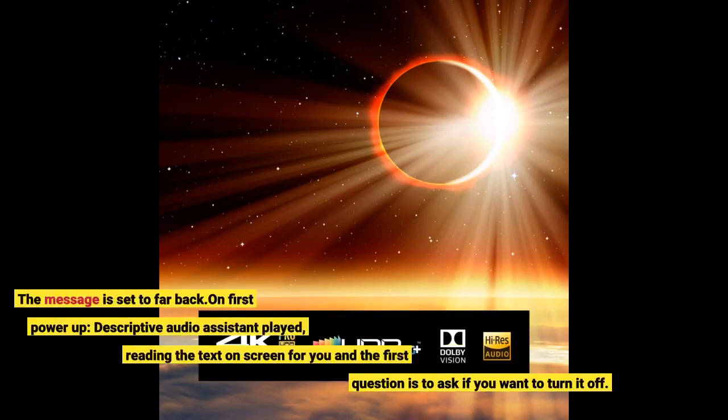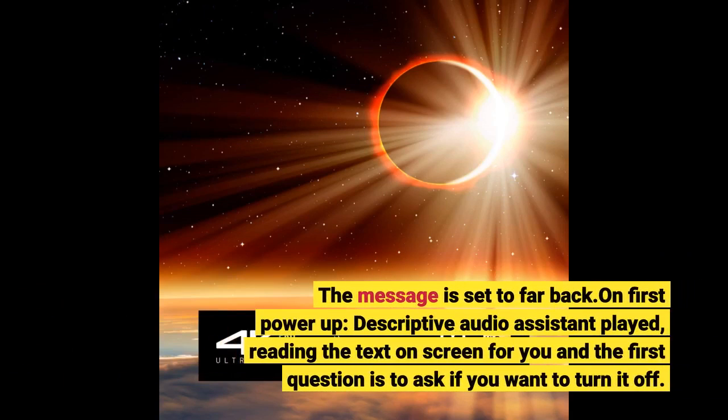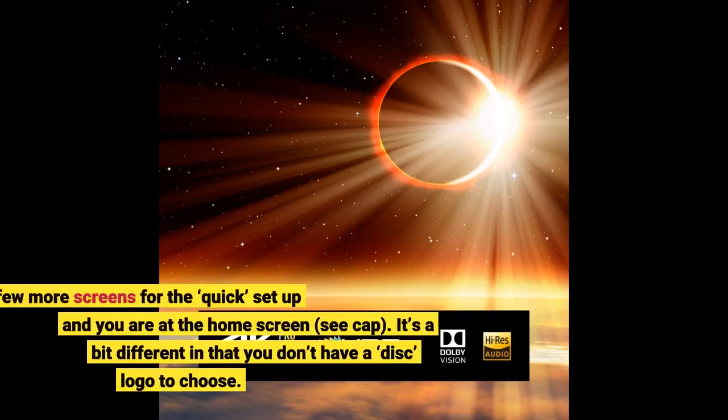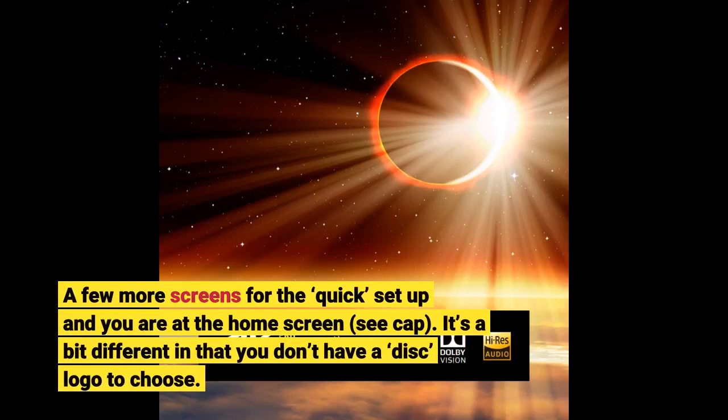The message is set too far back. On first power up, a descriptive audio assistant played, reading the text on screen for you, and the first question is to ask if you want to turn it off. A few more screens for the quick setup and you are at the home screen, see cap.